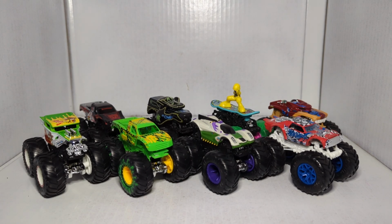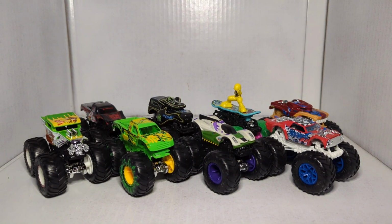Well, everybody, there you go. That is the full set right there. All 8 trucks, starting from the top left and working our way to the bottom right. We have Snakebite, Daredevil, Bored to Be Wild, Hotweiler, Hot Wheels Pizza Co., Gunkster, Buzz Lightyear, and Night Shifter.